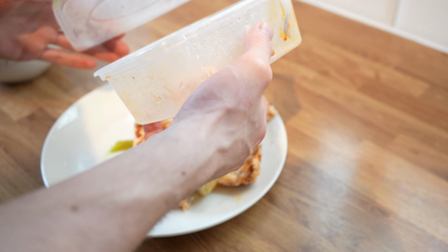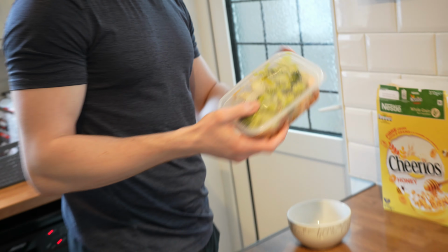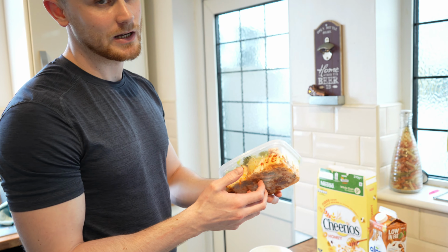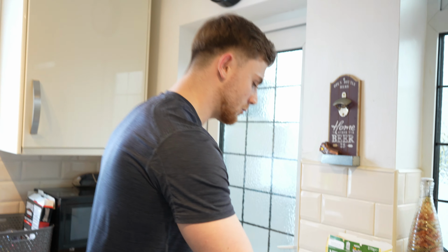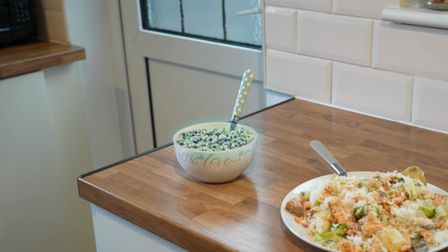Right, so third meal of the day. Actually got a prep meal here. So I make these every Sunday, like chicken ones, steak ones, mincemeat chicken, all that stuff. So in here is salmon, white potato and broccoli. We had this with some Tilda rice, just a microwavable packet. Alongside that, it's just gonna be some honey Cheerios and some more almond milk.